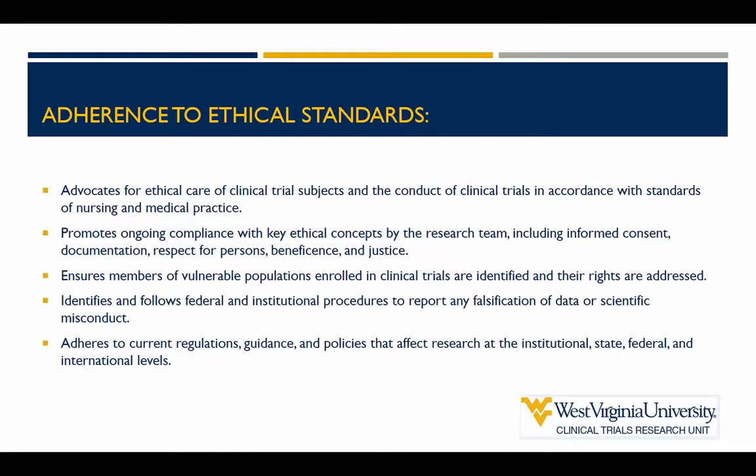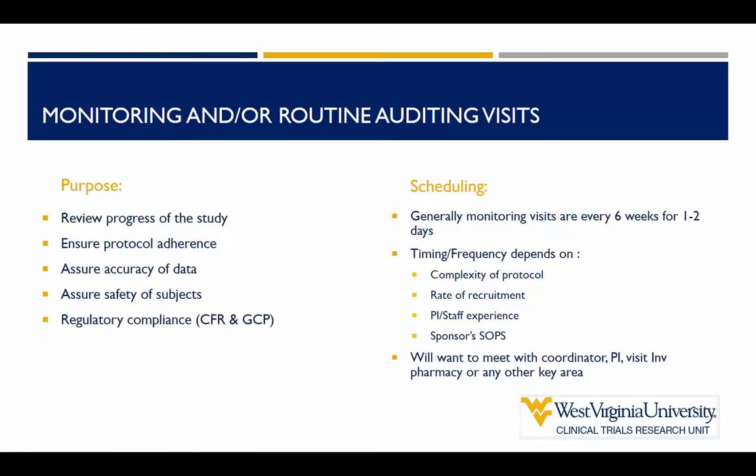Also, if English isn't their primary language, you want to look at translation services that you may have to provide. Make sure that you're keeping up to date. There are some changes. I know with GCP and FDA regulations, they'll do updates, so make sure you understand any new guidance documents that are out there as well. Monitoring and routine auditing.